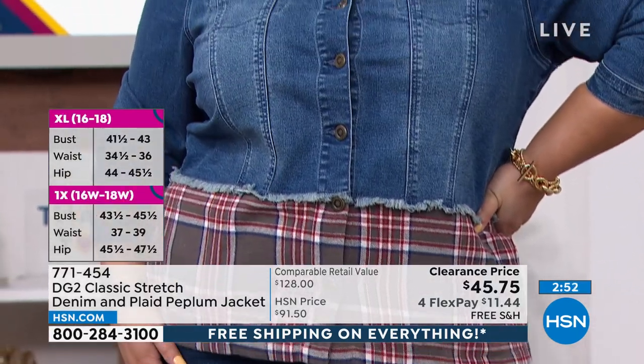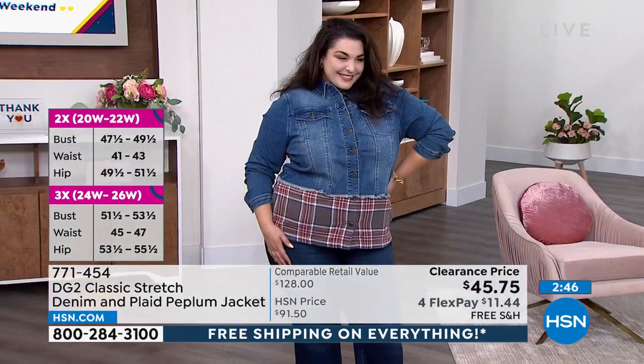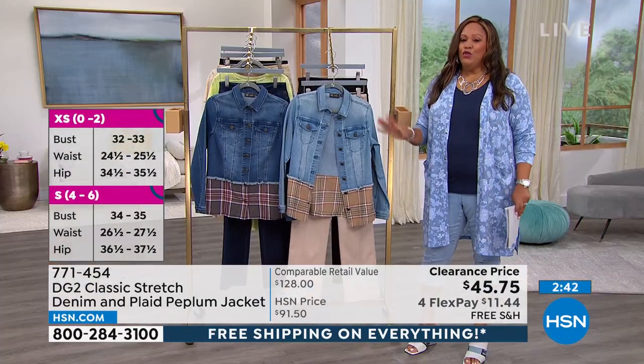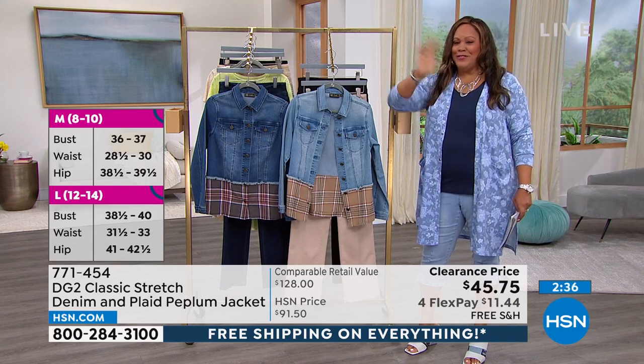Excellent value on this, because I think this was quite expensive when we launched it. I think it was $90 or something like that we launched this jacket. So this is the time to get it, for sure. And we launched it at $91.50. This is 50% off. This is when you try that high-end look that you would find in all those fufu stores, like your Neiman Marcus and your Bloomingdale's and your Bergdorf.